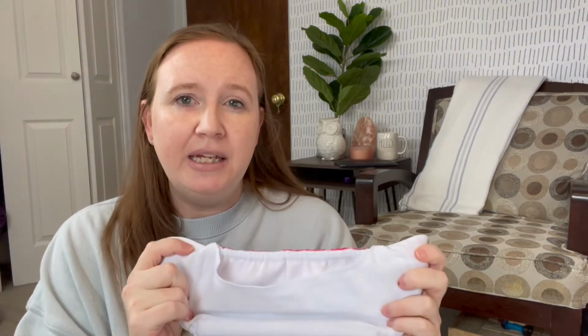I did start cloth diapering my kids when they were both very, very small. These pocket diapers usually run anywhere from like 8 to 32 or 35 pounds. That's pretty standard. So you can cloth diaper a pretty small baby. Both of my kids were born over 8 pounds, so we didn't have any issue using these right away.